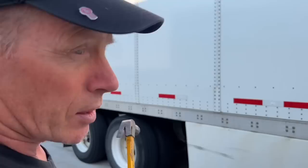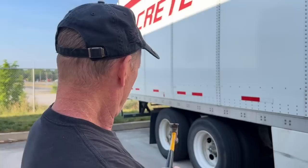This is a T-call load, so I'm picking it up at the terminal and taking it up to Syracuse. It's a load of beer. Beer is heavy. This is 43,000 plus, and the load's been scaled. There was a scale ticket with the bill of lading that was in the box on the front of the trailer. And the tandem's already set, so I'm not going to mess with anything.